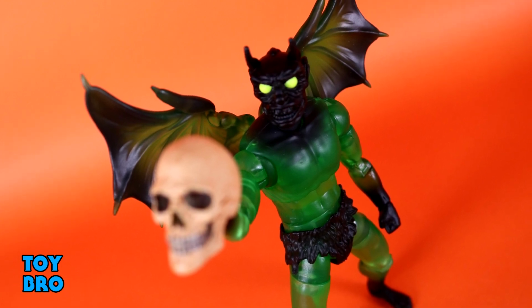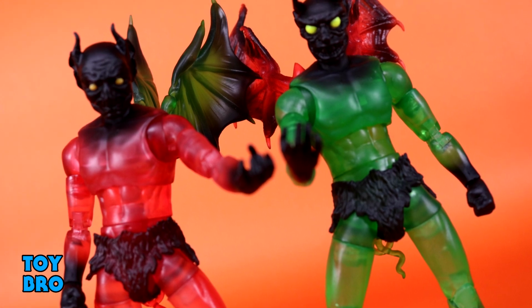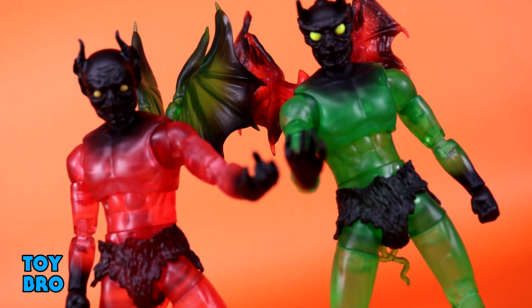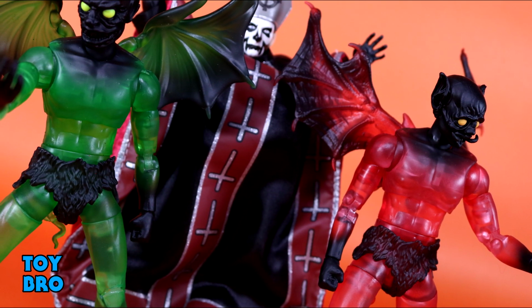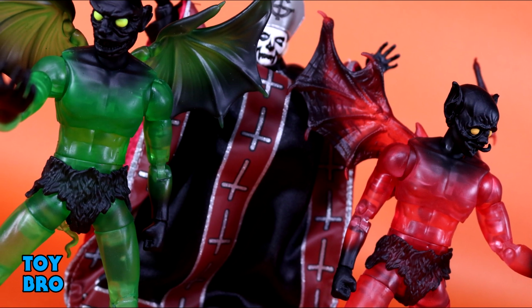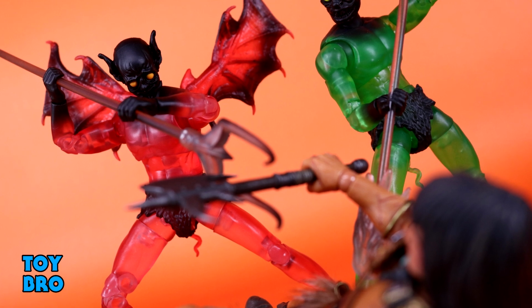They move really well, they have a great design, the colors are so good, the glow in the dark is done really well. I love the wings. Despite the fact that they don't actually do a whole lot, I really like the wings. It adds some menace to these figures and makes them a little bit bulkier too. And then you have a pretty solid array of accessories that you can swap between the figures if you just want to mix and match a bit.